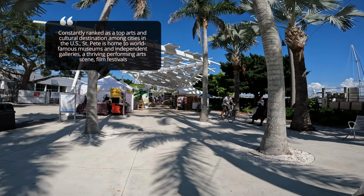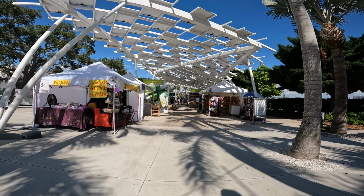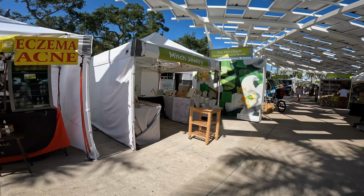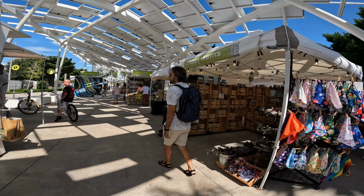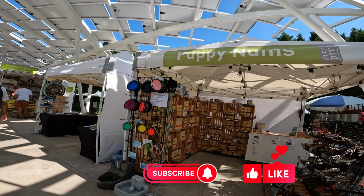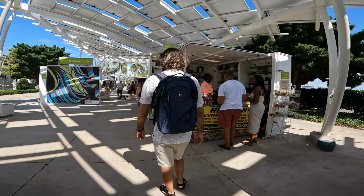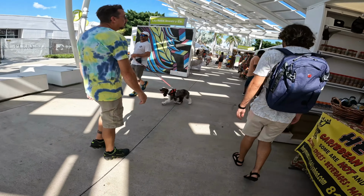All right, so guys, every weekend you can see here people bringing their artwork, the things that they create, and you can find here different types of handmade soaps. You can find here handmade jewelry that you can just, I guess, write your name on. Things for puppies. A lot of cool stuff. You got some spices, for people that like spices. Look at this cute dog.